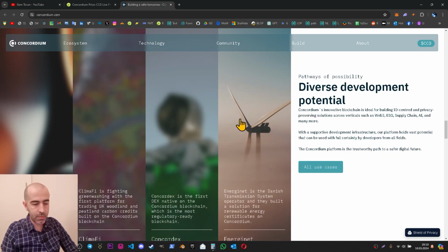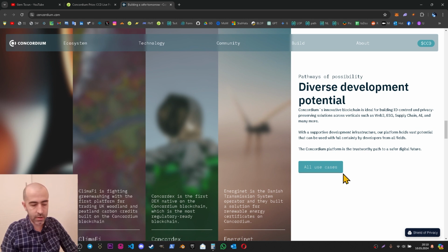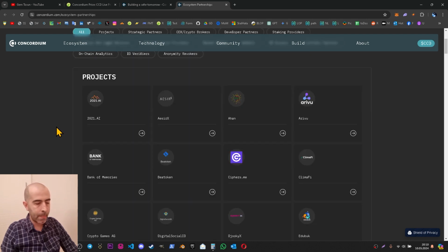If you go down a bit more, you can see some use cases, some ecosystem elements in here. If you click all use cases, you can come to this ecosystem page. On this page, this is the most important page since the project has its own blockchain. There should be many projects which have been developing on the chain to bring the value.